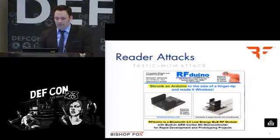So I'll be releasing the schematics, basically a much stripped down version, just using this RFIDiggity without the SD card to make it small, so that you can plant it into any reader.